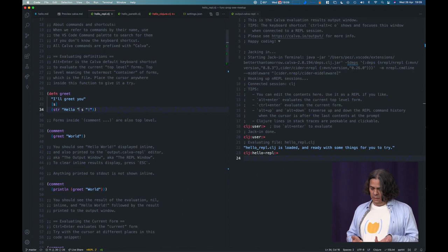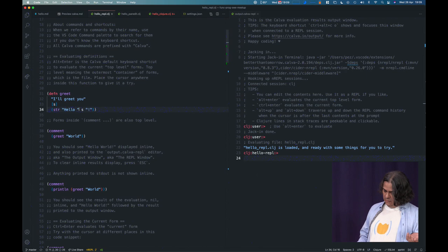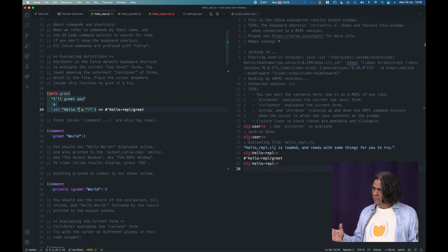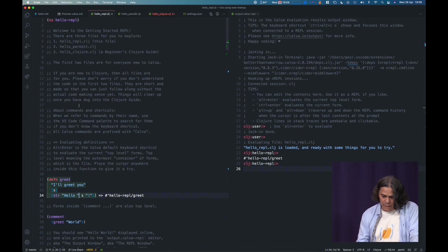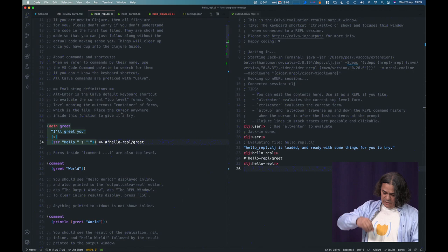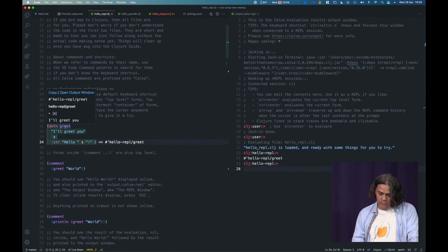Of course, now I have loaded this file, so it is already there. But I press Alt and then Enter, and that will evaluate this form. And it will define this greet function in the namespace that we're in, and the namespace we are in is hello REPL. So it will create a var, which will hold the value, which is the function in this case, and it will bind that to this symbol so I can use it in my code.